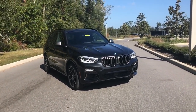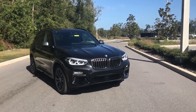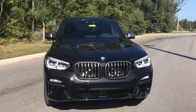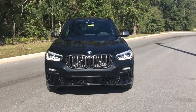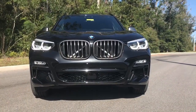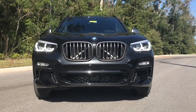This is one of the best SUVs I have driven, and it is definitely worthy of the M badging that's on it. This is an inline 6-cylinder twin power turbo with 355 horsepower, 369 foot-pounds of torque. And oh my goodness, this drive on this vehicle, everything is perfect about this car, honestly. This is my next lease, 100%.